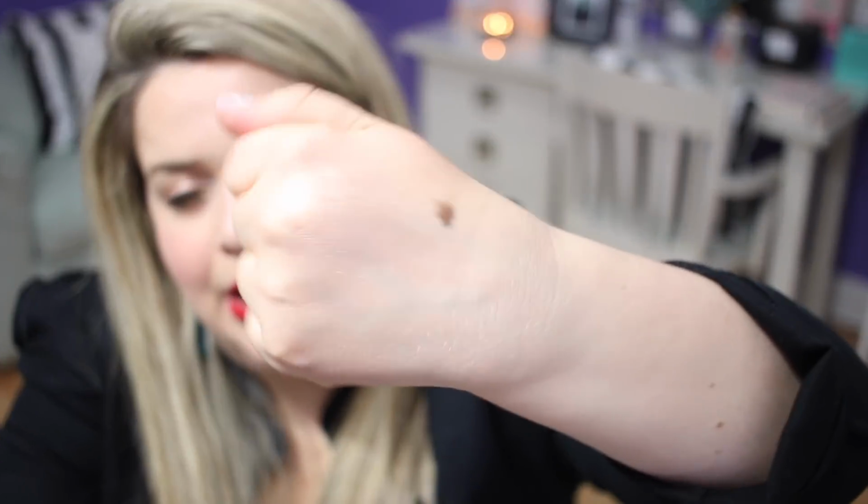Tarteist Pro Glow Liquid Highlighter. Do you see it? God, this camera. For lighter things, it's not the best to show on camera, but it has a little liquid highlight. I haven't tried any of the liquid highlights from Tarte before.